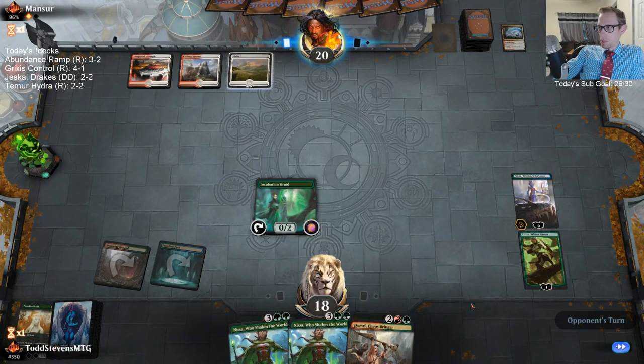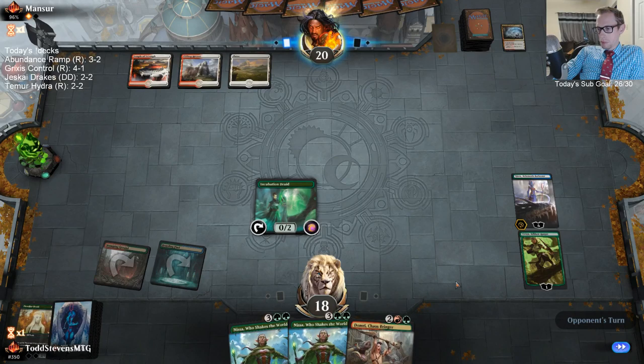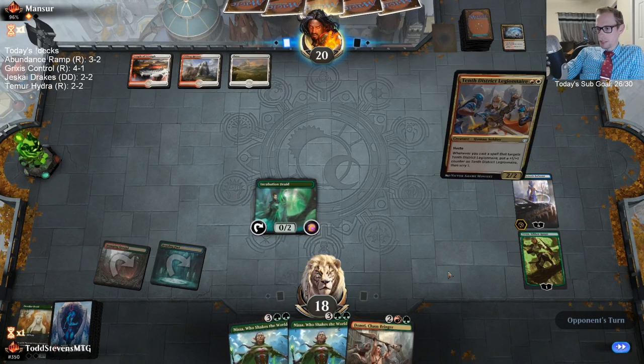I mean, I guess I should have played... I just didn't have Deafening Clarion on my radar, honestly. I could have played around that better by making one of my creatures four toughness. So that's certainly my fault.